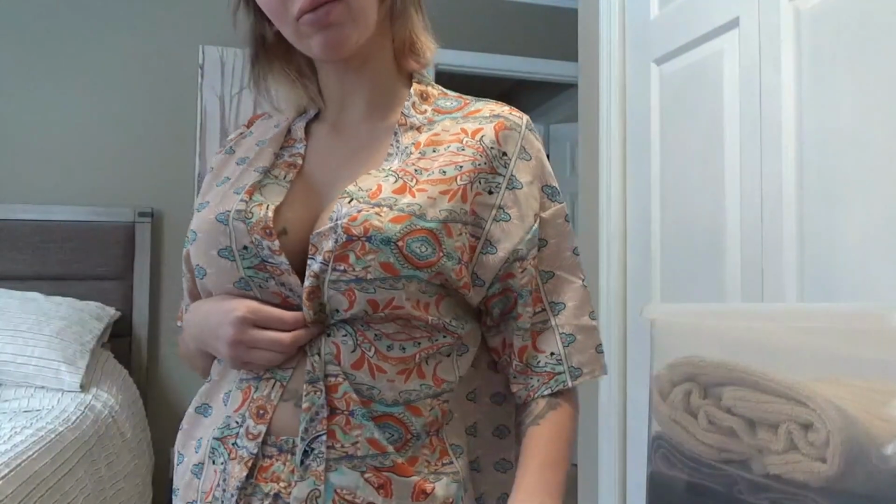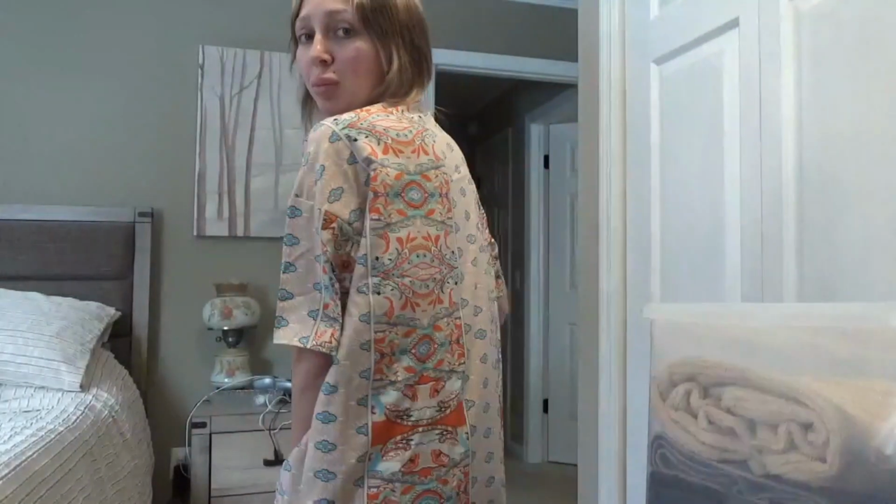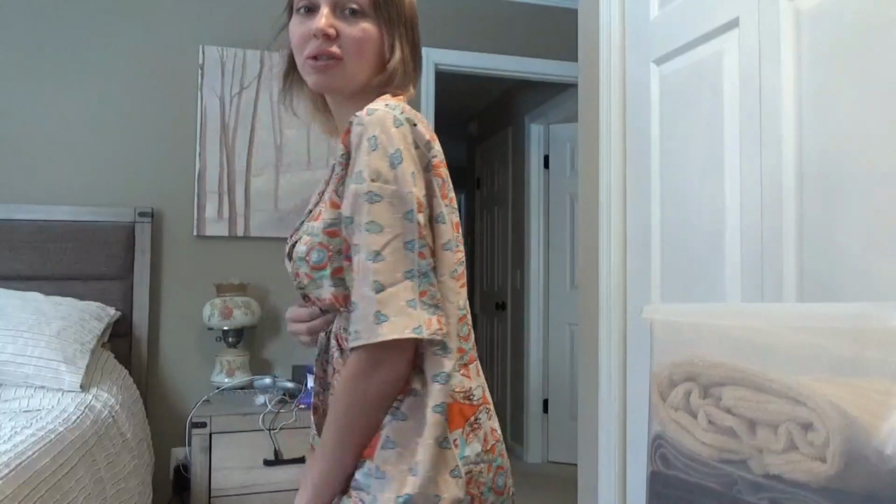I got this two-piece. It is a shirt, bathing suit cover, and it has shorts that go with it. I really like the kind of oriental and safari mix print. It's really nice, light tan, light blue, and orange.